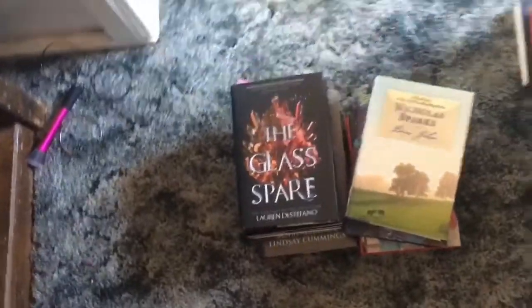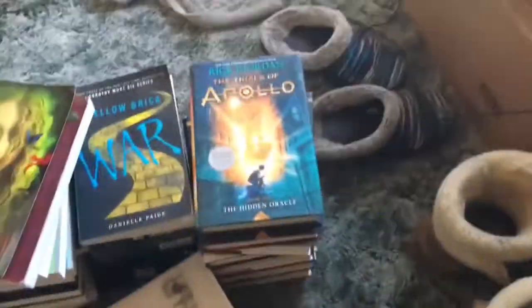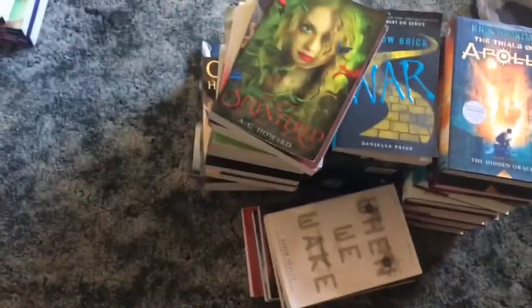Here we have hardcovers that I have read, hardcovers that I have not read, paperbacks that I have not read, more hardcovers that I have read, that's one that I have not read, and these are all paperbacks. These ones over here in this column are hardcovers that I have read, and the rest are all paperbacks that I have read.